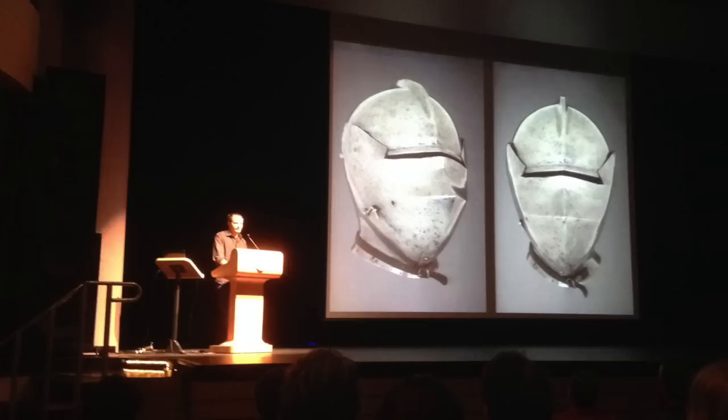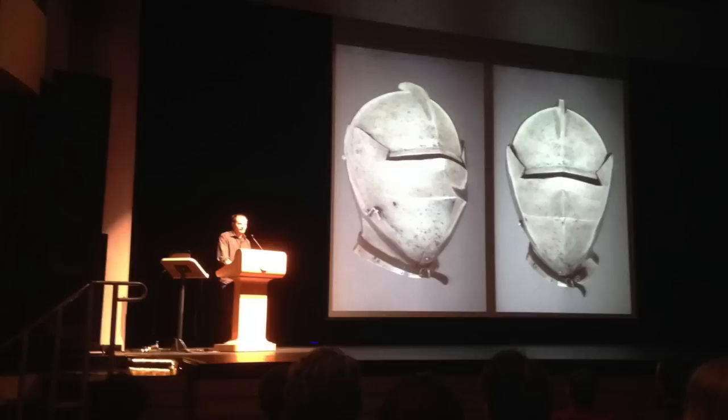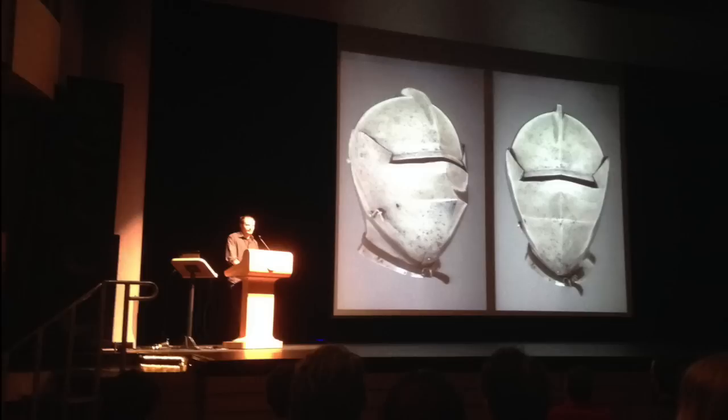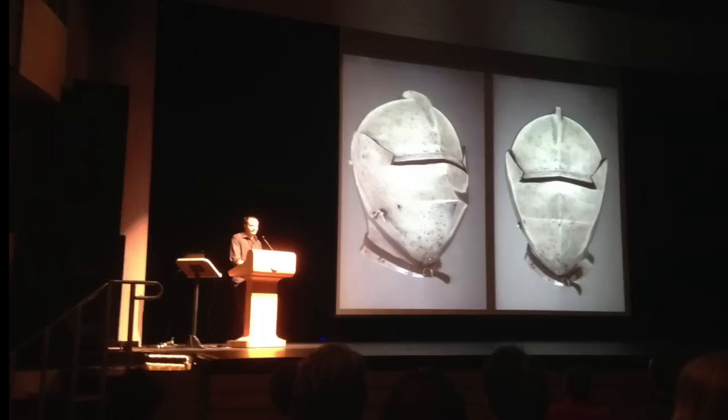I refer to this, incidentally, as the operator's guide, because I'm not an armorer. I'm speaking about armor from the point of view of the person inside, the operator. I refer to it as an operator because I often feel like it's apt. Wearing an armor is like operating a piece of machinery. You need to know what you can do. You need to know what you can't do. You need to know what your abilities are and how to exploit them.